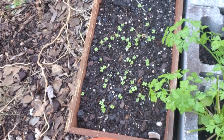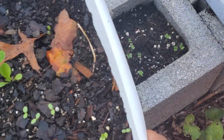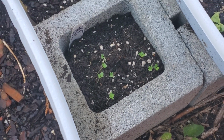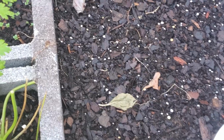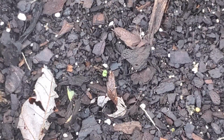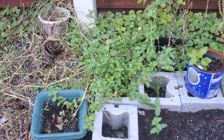These are all pak choi seedlings here in this little planter and in those two squares right there. Here is some Romanesco broccoli that has popped up, so I'm really excited about that. I forget what I planted here. I've got a tag that says leeks. Okay, so there's some leeks coming up. They're so little bitty. Look at that little guy right there. Some leeks coming up. The mint has just gone crazy since it's gotten cooler.